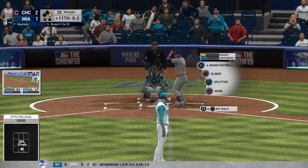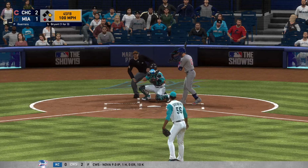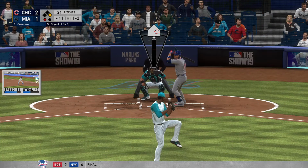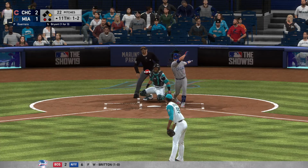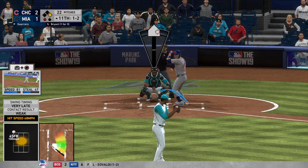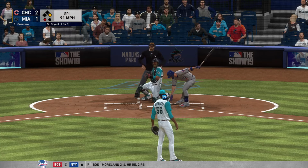Behind 0-2 now. On its way, the 0-2 pitch. And on 0-2, he misses with a fastball. High fastball right there with a 2-strike count. You know what that might be doing? Setting up the next pitch. Could be that hard slider down and away. Something breaking down and away off the plate. Splitter. 2-2.